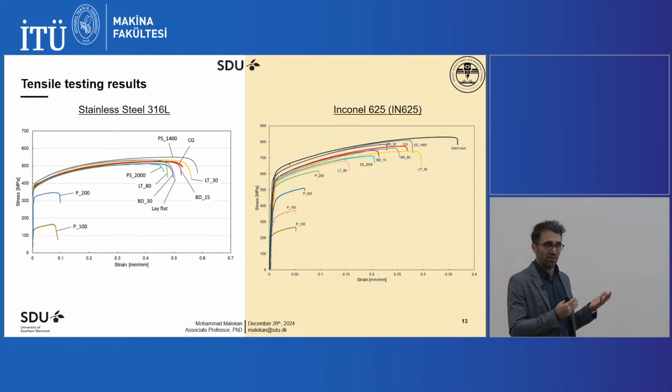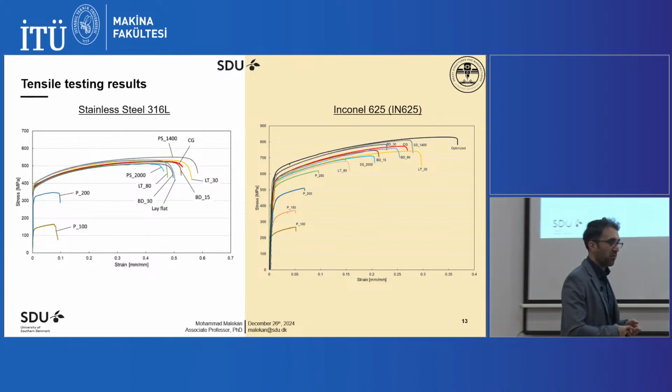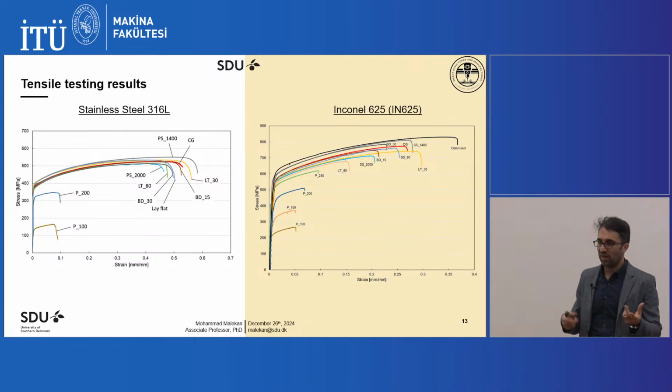So alloy is different. Everything is fixed. Machine is fixed. Process parameters are going to be fixed. The only thing that we are going to change is the material. And we wanted to see that as well.